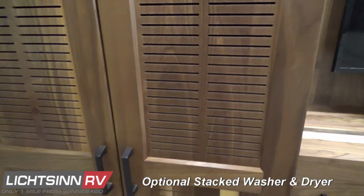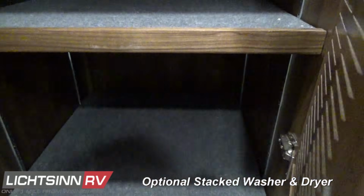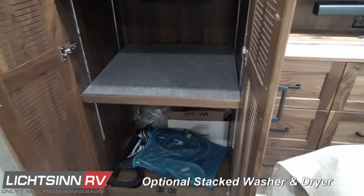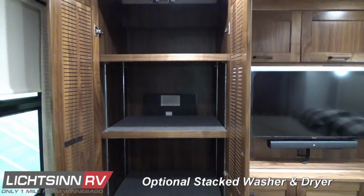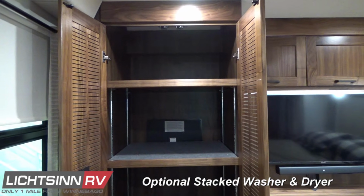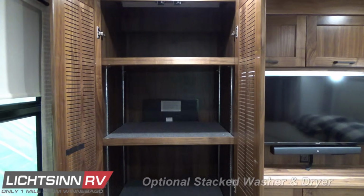Off to the left, you'll see the louver doors. Not only can this be storage as you see here, but you can also option, which most will, the stacked Splendid washer and dryer with dedicated units to maximize capacity. It is pre-wired and pre-plumbed, so it could be added down the road. But again, a factory installed option with the stacked washer and dryer.